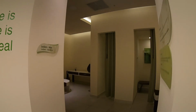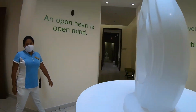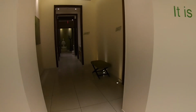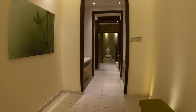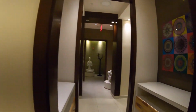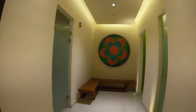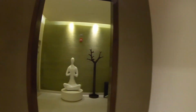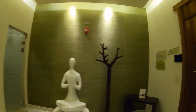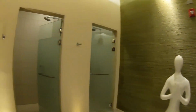Here are the lockers for the men. Very nice. Thank you. Here is the vanity area. There are the restrooms and showers. Very nice. Here, shower... Ooh, a hot sauna with some showers.